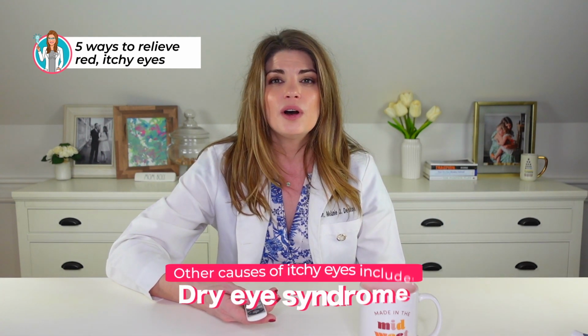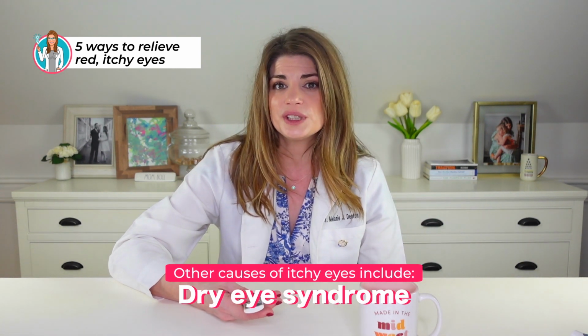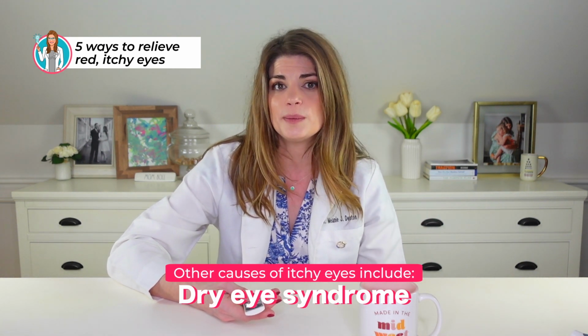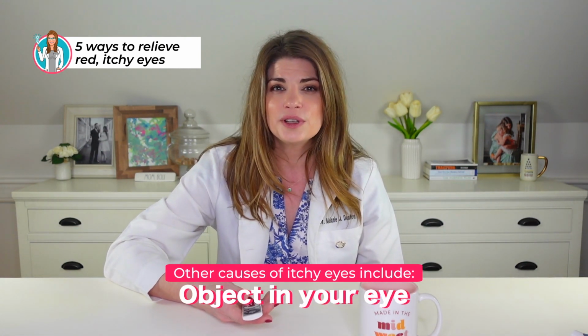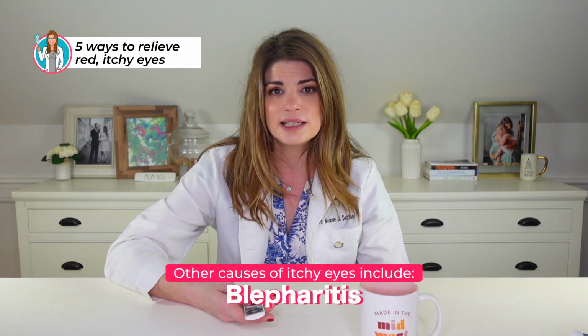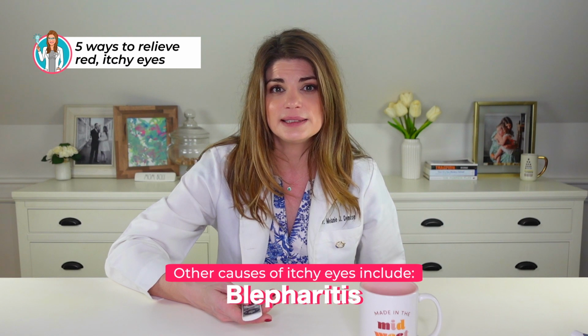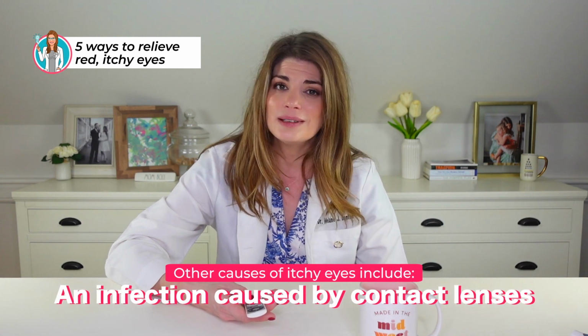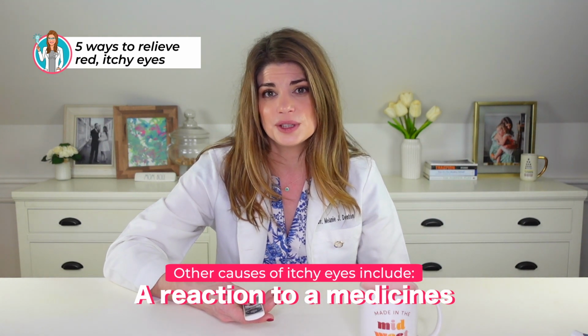Also, eczema, a form of dermatitis around the eyes, can cause itching and redness and this ocular discomfort. But we can also have itchy eyes because of dry eye syndrome, when you don't produce enough of the right kind of tears to keep the surface of your eye moist and comfortable. You could also have an object or chemical in your eye or blepharitis that causes inflammation of the eyelids and then itchiness of the eyes. You can also have itchiness from contact lenses, reactions to medications, whether those are systemic medications or topical.